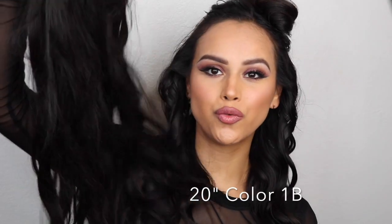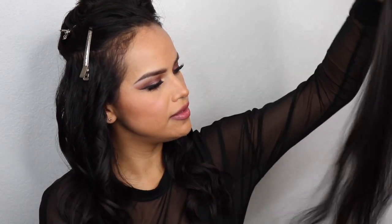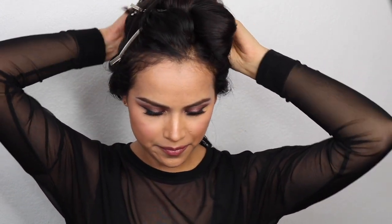I'm going to put in 4 rows because I want my hair to be really big. So I'm going to start off by brushing that out. I'm going to start on the bottom and brush towards the top because that's the best way. And I love this brush too because it's perfect for detangling hair extensions. I'm gonna go ahead and divide my hair, twist whatever I already have curled, and place a pin to have it stick up.